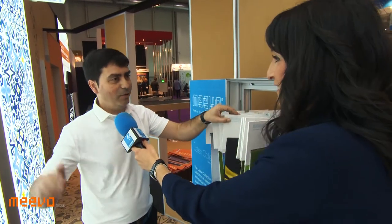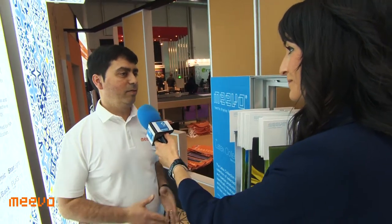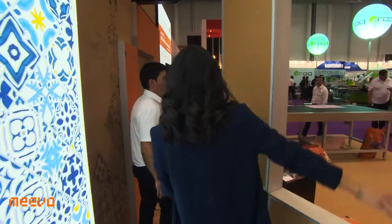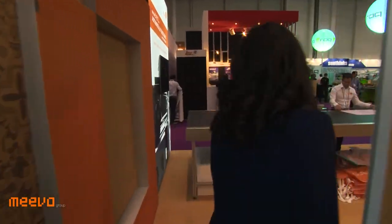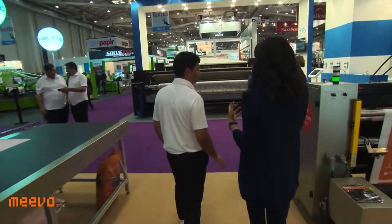Correct. So we go from point of sales to interior. We act from the beginning until the end of the channel. So apart from this media that we have here, we have at the booth two big machines. Which are these machines and what are the benefits for the end user?